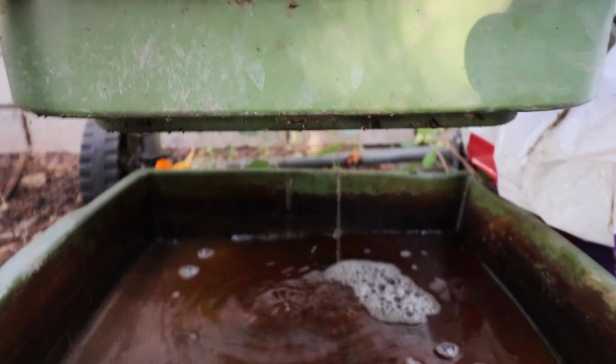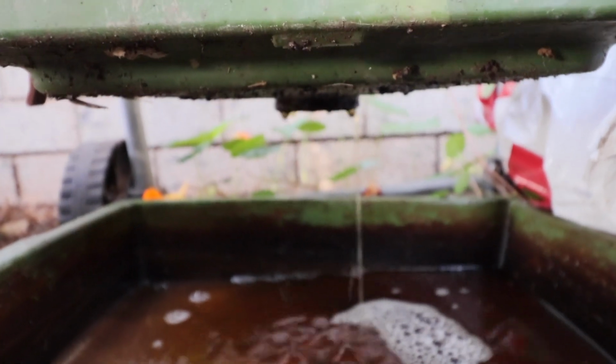Worm castings can make a free fertiliser. Now, if you're really interested in this type of stuff, you can make free liquid fertilisers with worm castings, and you can make a lot of it, and you can actually make it straight from your worm farm as well.